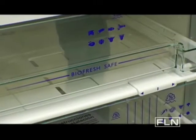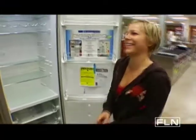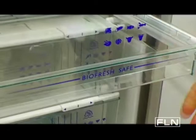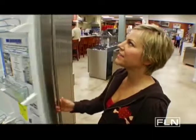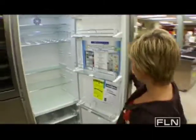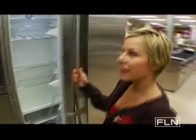What does BioFresh Safe mean? BioFresh, by keeping your meats drier than the rest of the stuff in the refrigerator, and your fruits and vegetables with more humidity, it'll keep them both fresher longer. Right, it's really nice, sleek design, I love it. How much did this run? This one is in the $8,000 range.